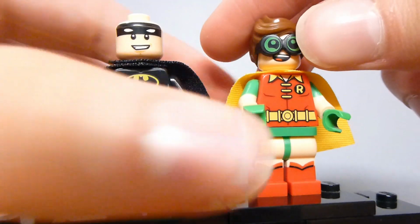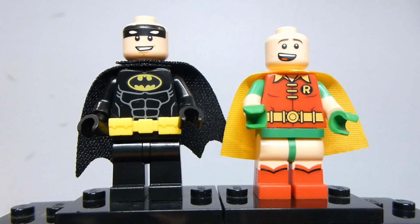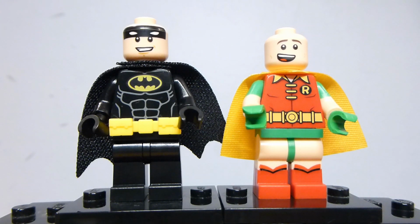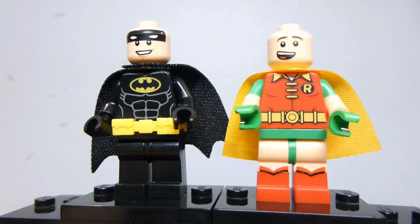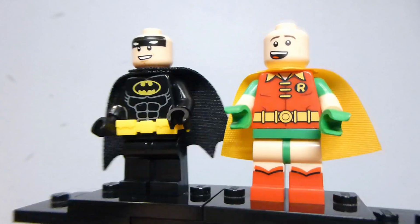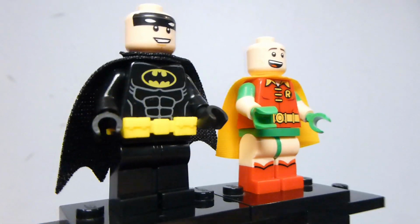The facial prints on Batman are actually relatively uncommon. I believe it's the rarest head type from the movie. This one only appears in this set and the Two-Face set. Robin has the standard same expression that appears in pretty much every set including him. Robin's still a really cool figure. I like him a lot with the dual-molded arms and legs.